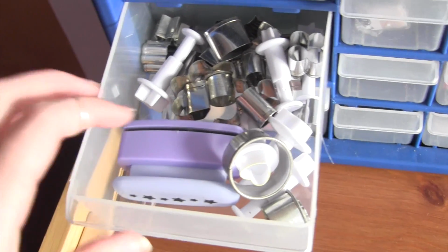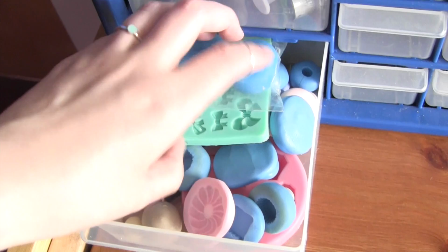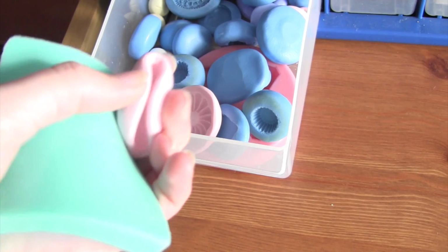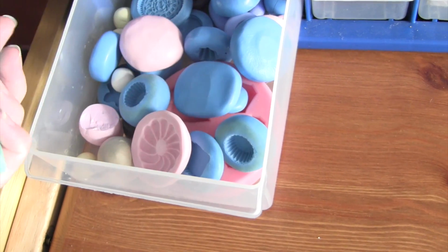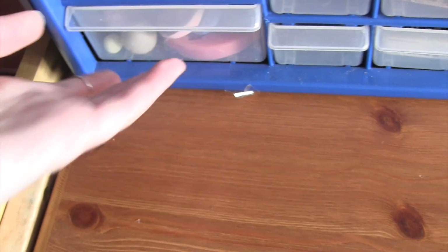This one is cutters, so I have every cutter you could possibly imagine. And then these are all moulds. These are mostly from Miniature Sweet. I can't remember the shop name of these, I can never remember it or pronounce it, but she has a YouTube account as well. I'll leave her links down below. But yeah, mostly Miniature Sweet, and they have some bigger moulds that I don't really use that much.